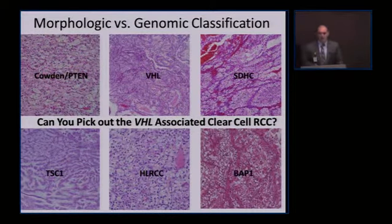The one patient has Cowden syndrome. It's a loss of PTEN. There's an SDHC, which is another Krebs cycle enzyme, a germline mutation in succinate dehydrogenase C. Patients with tuberous sclerosis can get clear cell. HLRCC, which is another Krebs cycle enzyme, fumarate hydratase germline mutation, they can get clear cell. And a newly discovered one called BAP1, they also get a very high-grade cancer. That's another involved in chromatin remodeling as well.